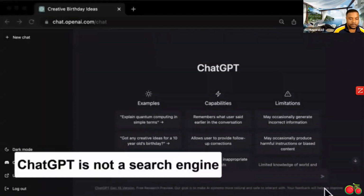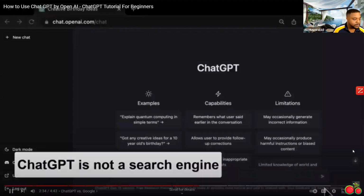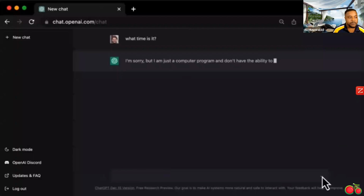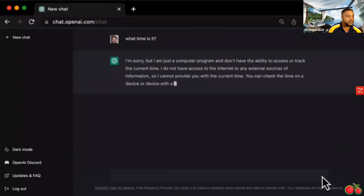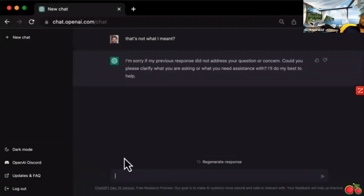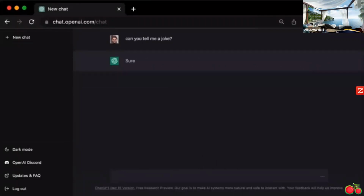It's worth noting that ChatGPT isn't a search engine, so it can't go out and search the internet for answers to your questions. That's why if you ask it something like, "What time is it?" it won't be able to give you an accurate answer. It can only respond based on what it learned during training. That's why sometimes you might see responses that don't make a whole lot of sense, but that's just part of the fun of these kinds of AI models.